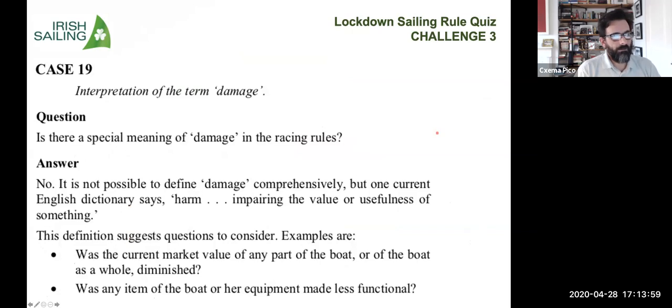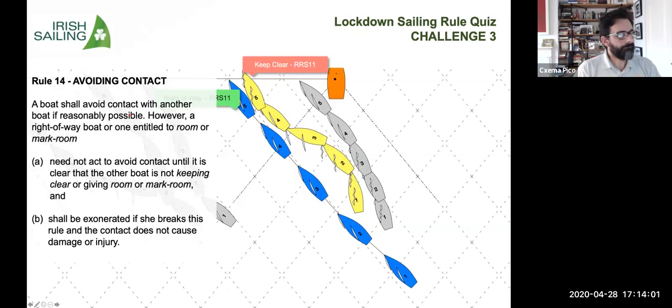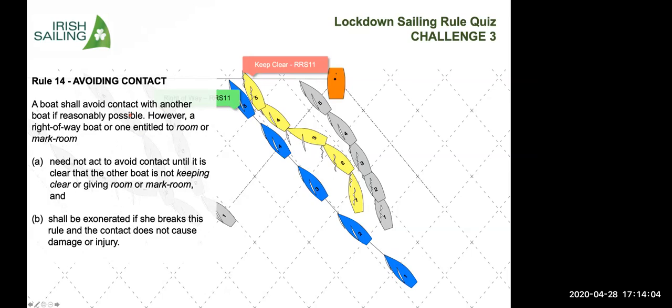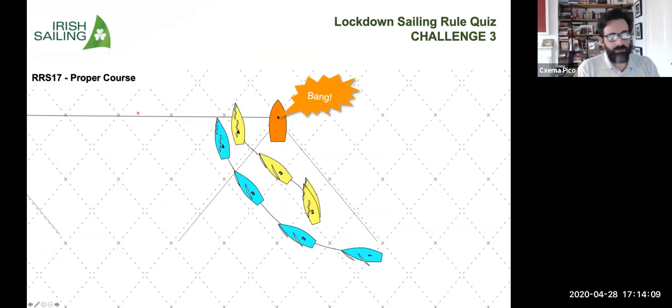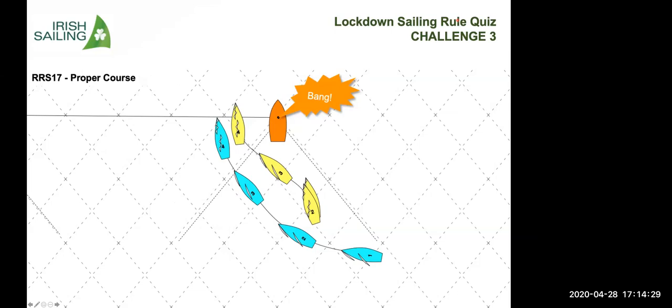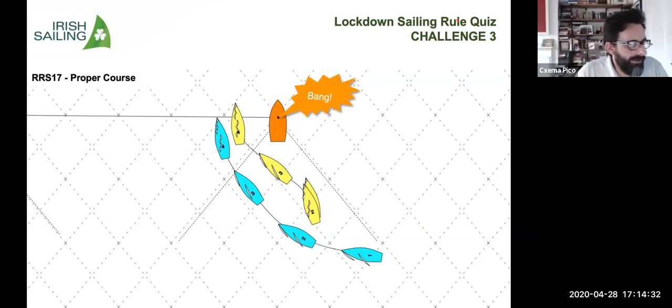Okay, sorry, let's go back. Now, moving on. There's an interesting question that a few of you raised about Rule 17 and whether it was in play or not. So bringing that incident forward, if I show you this image, you've got the question: is the light blue boat breaking Rule 17, yes, no, or it depends? Where do people feel we are at?